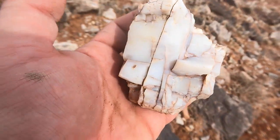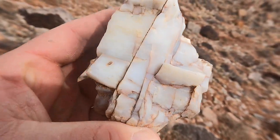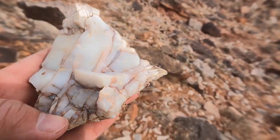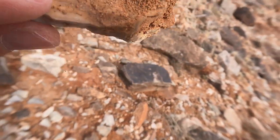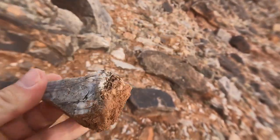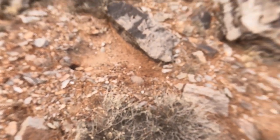Look at that. Very white. You can see the edge right there. You can see the patterns in it. Really cool. All right, there's a bigger one. Let's keep looking. Oh, that's one right there too. Yep, it is. So I've been finding a bunch of small pieces that are pretty decent.